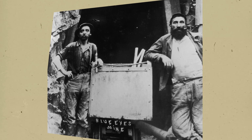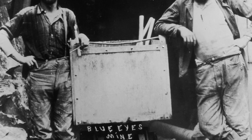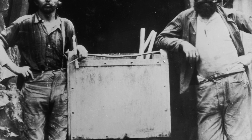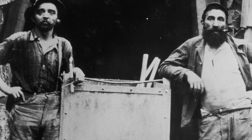In 1882, gold miners are wearing Levi's jeans while working in Placer County, California. During the gold rush, Levi's pants became popular among workers because of their durability and strength.